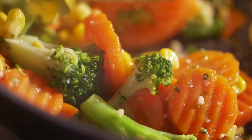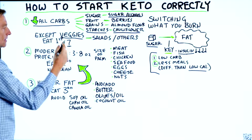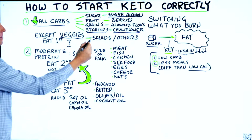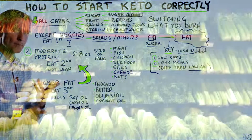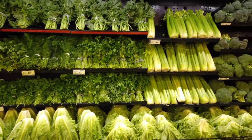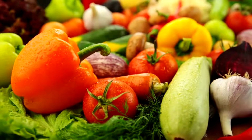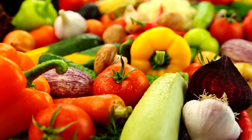Now, when I say cut out all the carbs, there's an exception: vegetables. In fact, you want to consume more vegetables, at least 7 cups, even more. That could be salads or other types of vegetables like bell peppers, like cabbage, like broccoli, like kale, Brussels sprouts. And at this level that I'm teaching you, you can even do carrots and tomatoes, beets. Don't worry about that. You can have those.